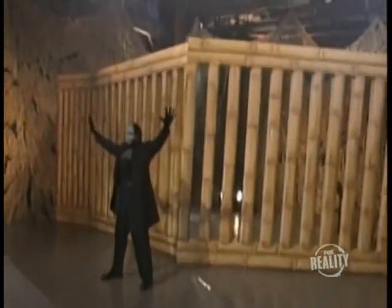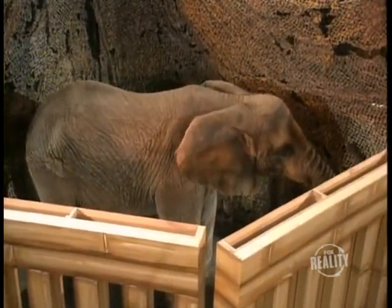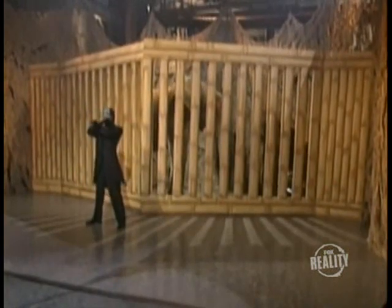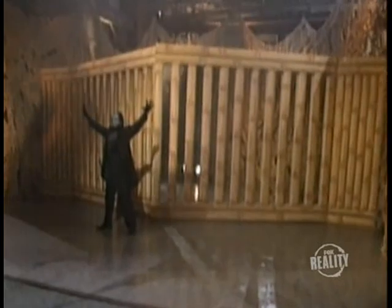But while all this is happening, the elephant never moves. See, he's still in the cage. That deserves another look. First, the elephant is there. Then he's not. Have you figured it out? Well, here's how the trick is done.